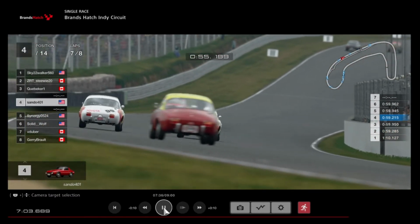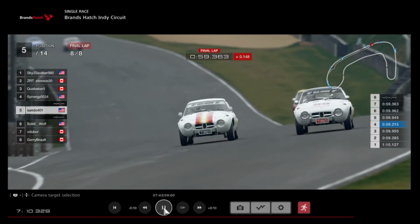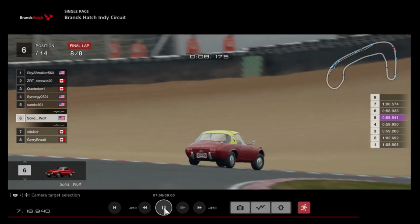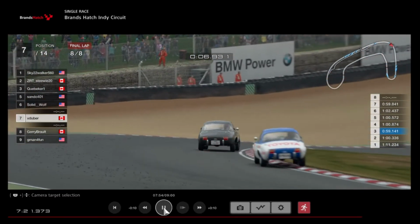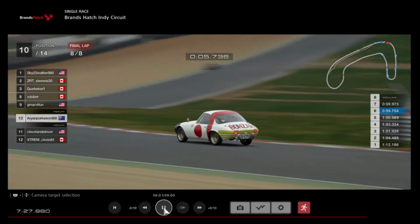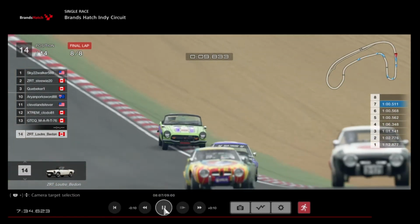Lap 7 of 8 here. Getting down to it. Looks like Chris is going to get by Sando. Start the final lap. Sando taking that a little narrow. Got Carlos right there as well. Wes and Jerry. G-Man. James. Oh, Steve and Claude. Martin Loutre.